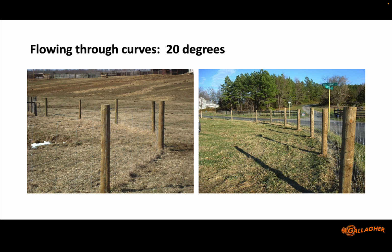Flowing through curves. We don't have that example today, but you can build high tensile fencing, and this would be true for the high tensile fixed knot fencing as well. So high tensile smooth wire, high tensile fixed knot, you can flow through curves. And in this case, we're flowing around this curve. We don't have to build a brace here and a brace here and a brace here.